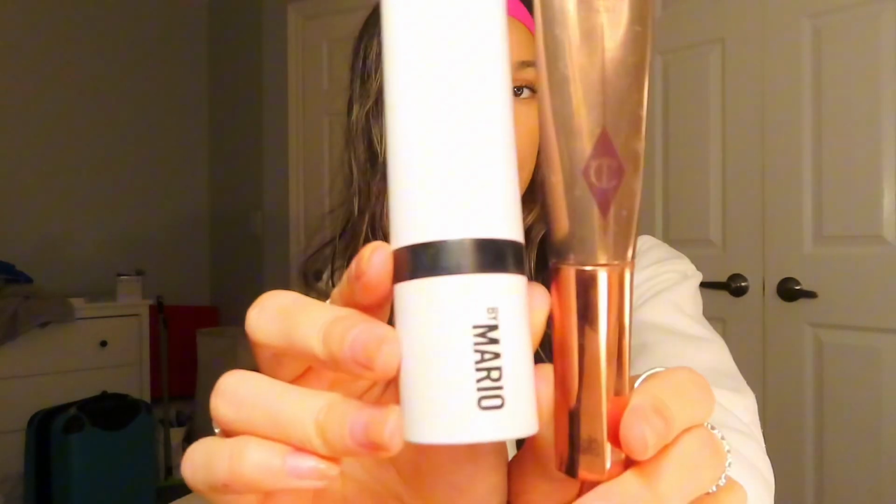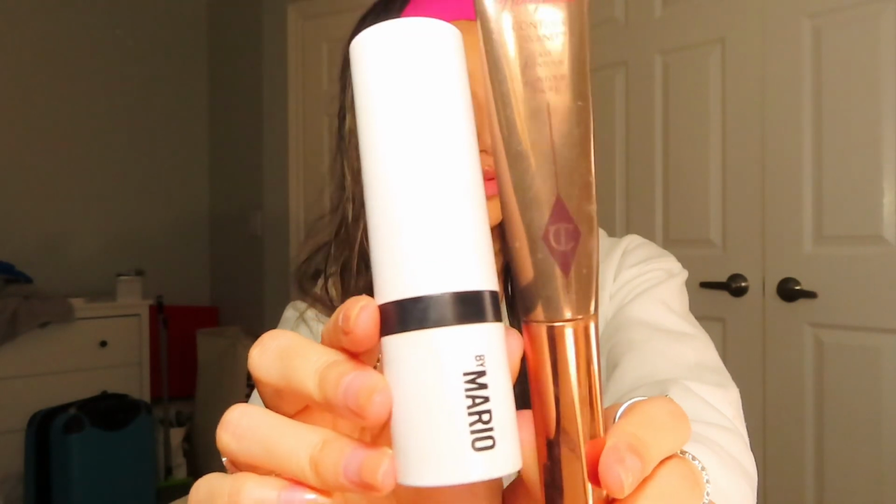Next up is cream contour. These are my top two. This is the Makeup by Mario, and then this is the Charlotte Tilbury. I really like both of these. I'm gonna use this one today. So usually what I do is just put it on my cheekbones, not under. Don't put it under, put it on top because it makes your cheekbones pop that way.